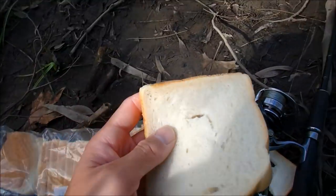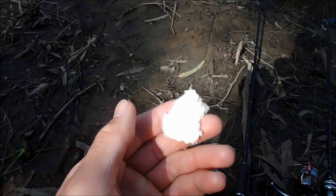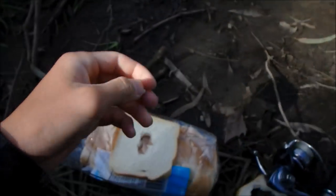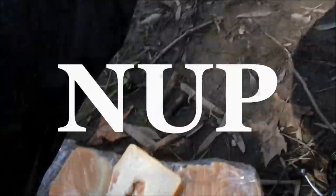And now, when I'm using bread, I only use the middle bits because it's the part that you can mold best on your hook, like so. It's nice and moist, whereas with the crust, it's really crusty and no.